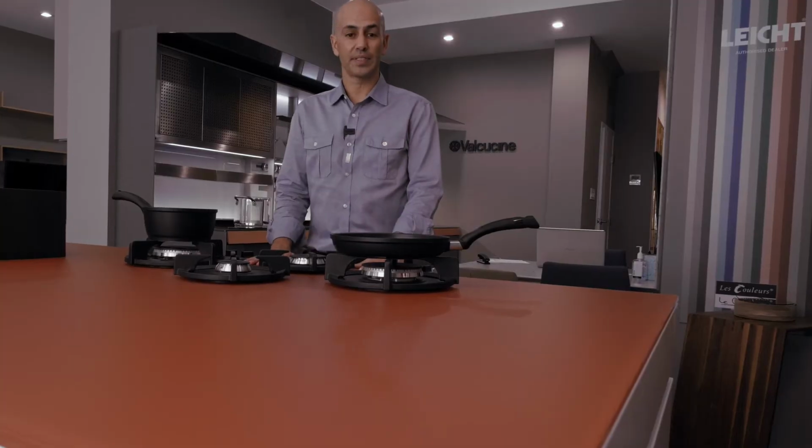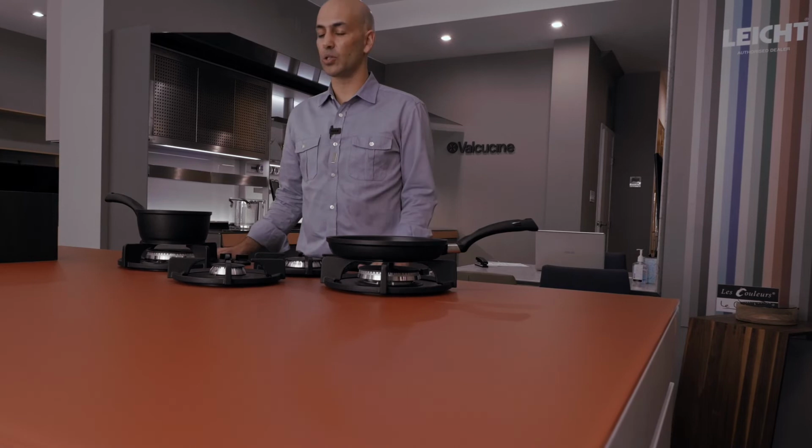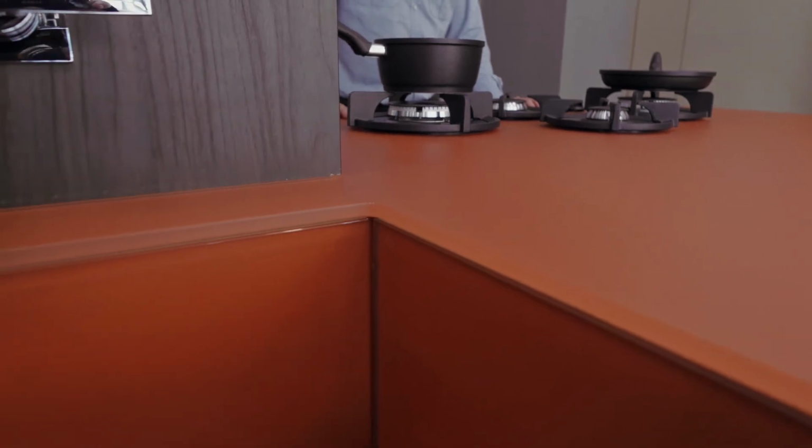Glass countertops are a bit of a challenge to fabricate, but this application would be easy because it's an island. And what we did here is we actually made the sink also out of the glass, but that's an even more challenging kind of application.